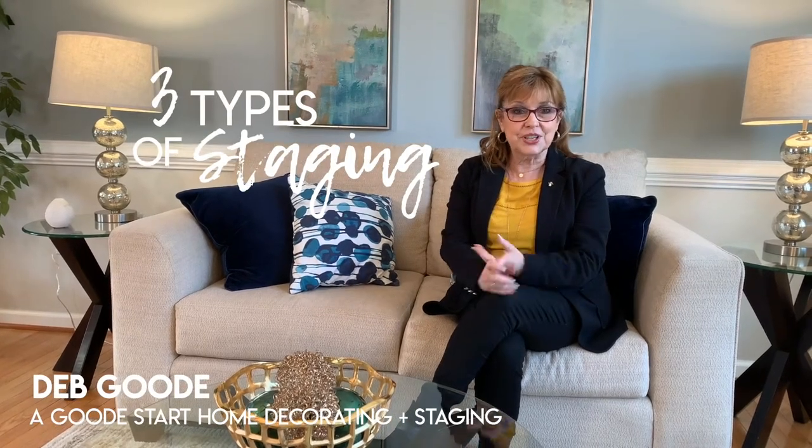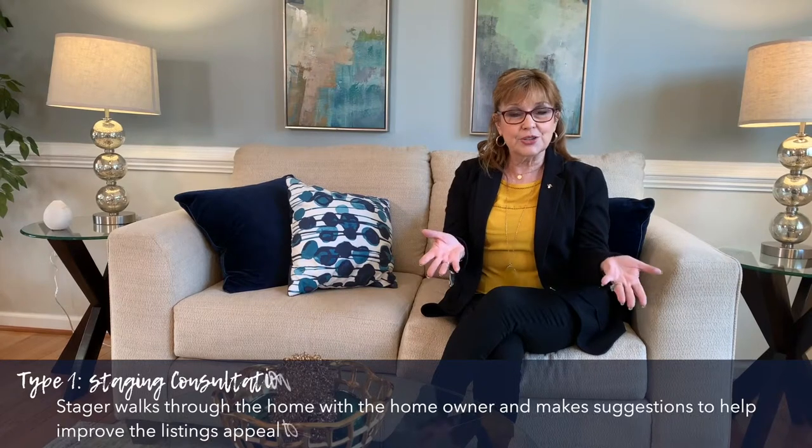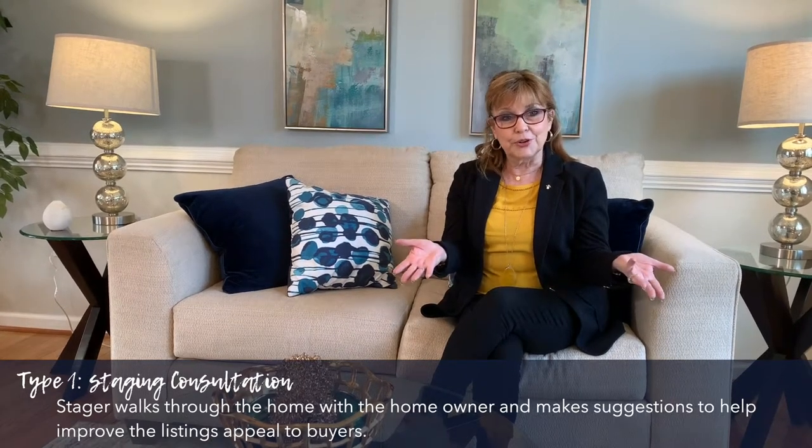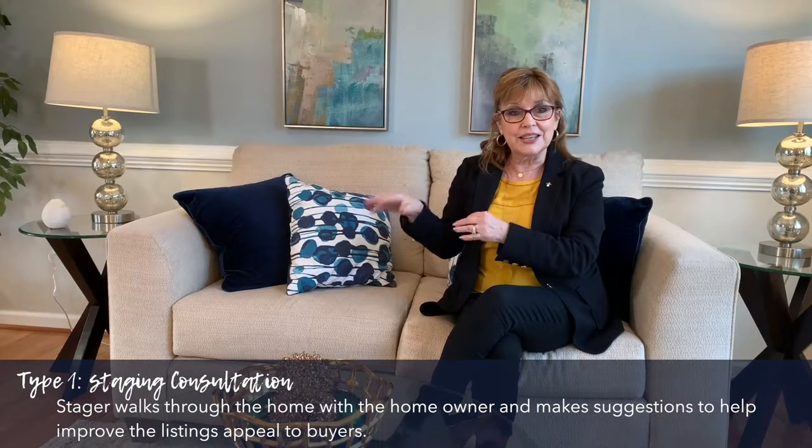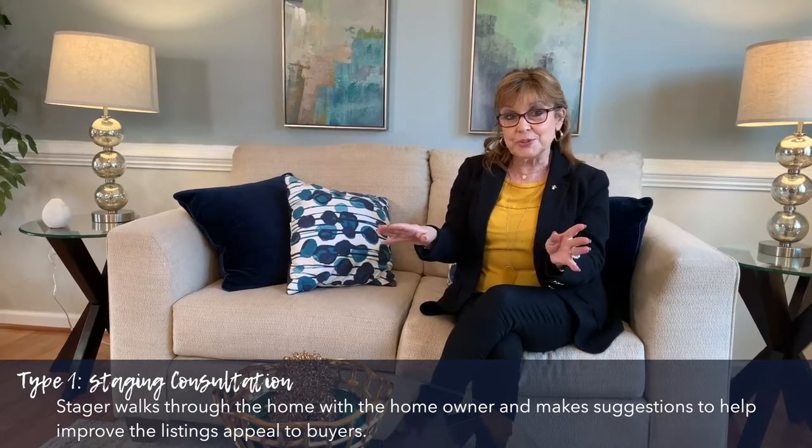There are three different types of staging. One is the consultation, which is when the stager walks through the house with the homeowner and sometimes the realtor and points out room by room what they need to change in order to make it more appealing to buyers. And that could be paint, wall coverings, floor coverings, or just decluttering.